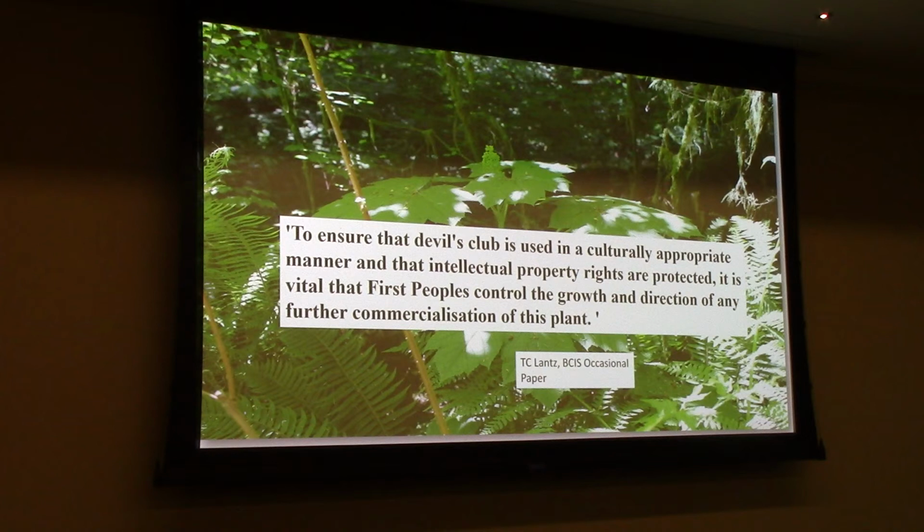And to ensure that Devil's Club is used in a culturally appropriate manner and that intellectual property rights are protected, it is vital that First Peoples control the growth and direction of any further commercialization of this plant. And this was taken by T.C. Lance from an occasional paper out of British Columbia.